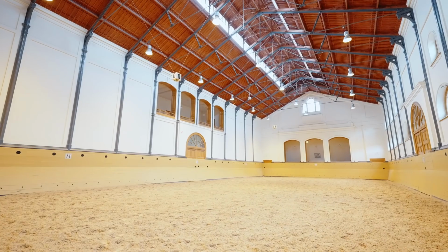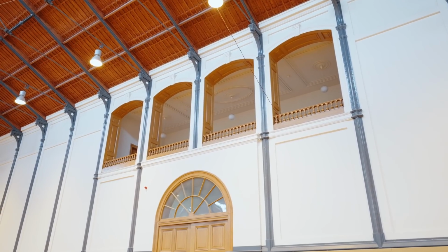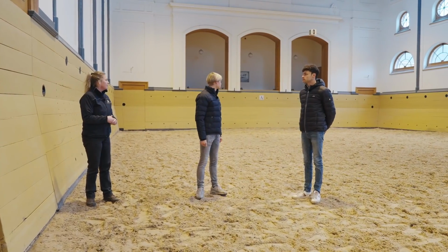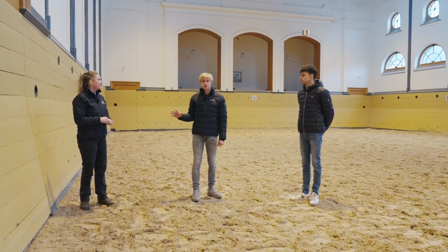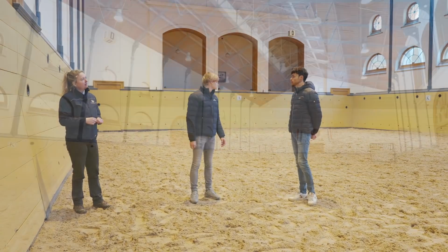Do you do any carriage stuff in here or only the riding? We could, but it's very small. So how big is it? Is it 20 by 40? Yeah, I think it's 20 by 40. It just feels so much bigger because of how tall the ceiling is.